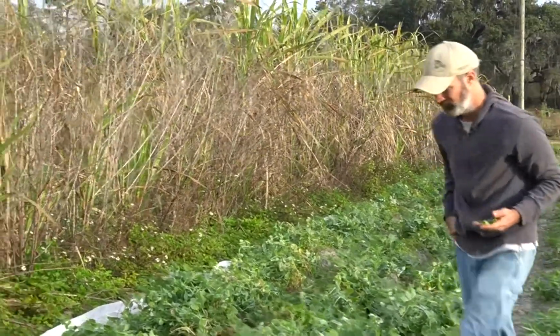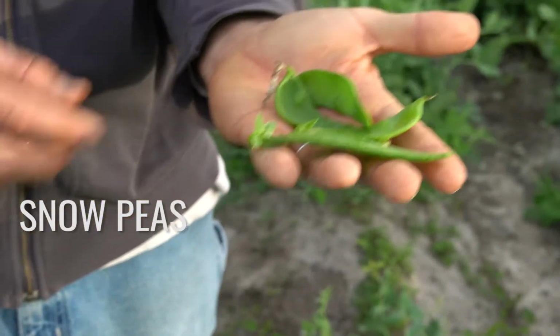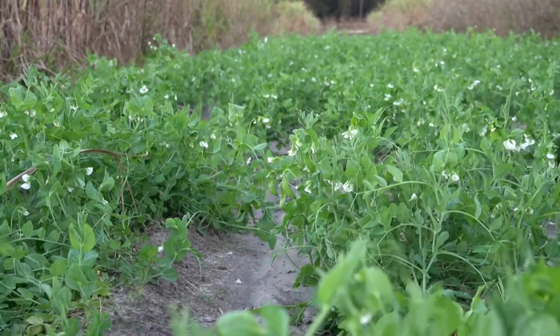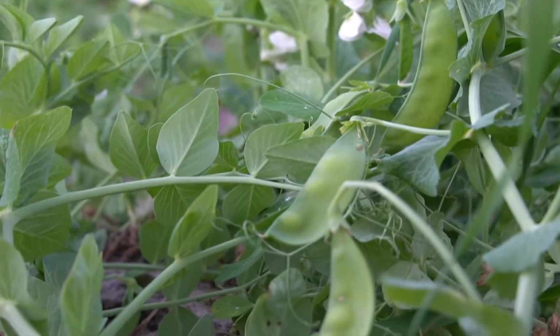Legumes are always in the field at Frog Song. During the late fall and early winter, we plant almost entirely snow peas, due to their vigor during short days and resilience to the cold. We gave up on trellises a long time ago due to the cost of installation and cleanup. We've selected varieties to flower when the vines are only about 30 inches long.